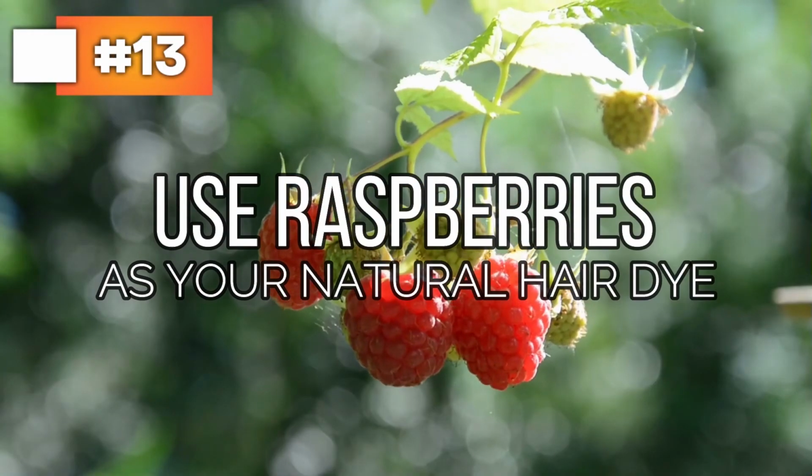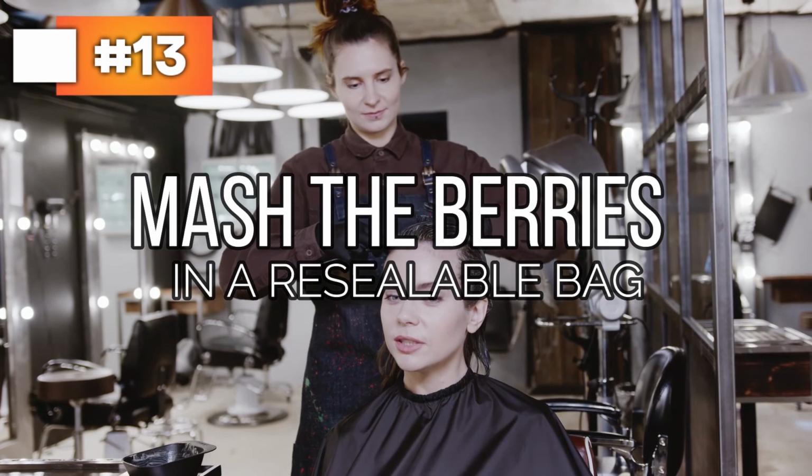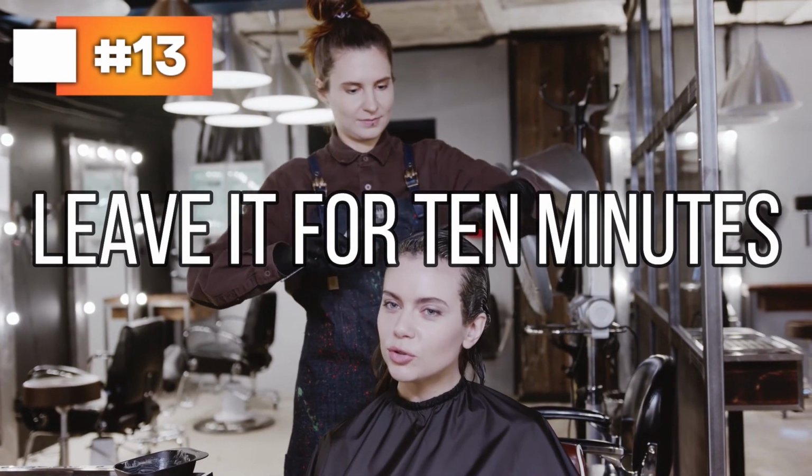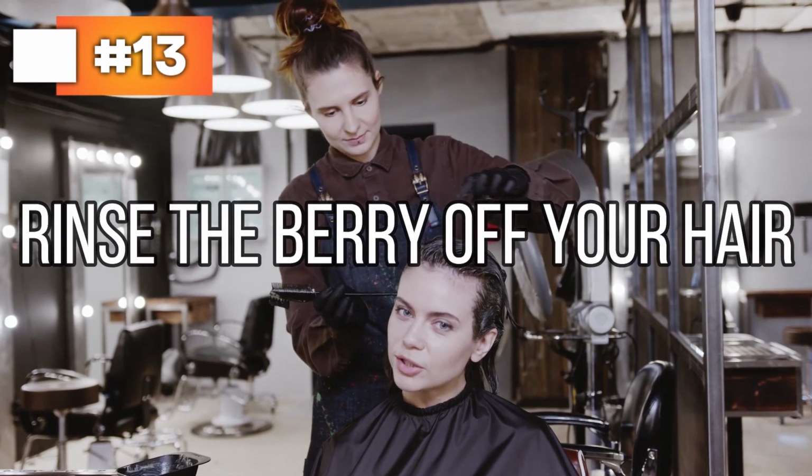You can use raspberries as a natural hair dye. Simply mash the berries in a resealable bag. Once it looks like a jam, apply it in your hair and leave it for about 10 minutes. Rinse the raspberry off your hair and you now have a pink-colored hair.